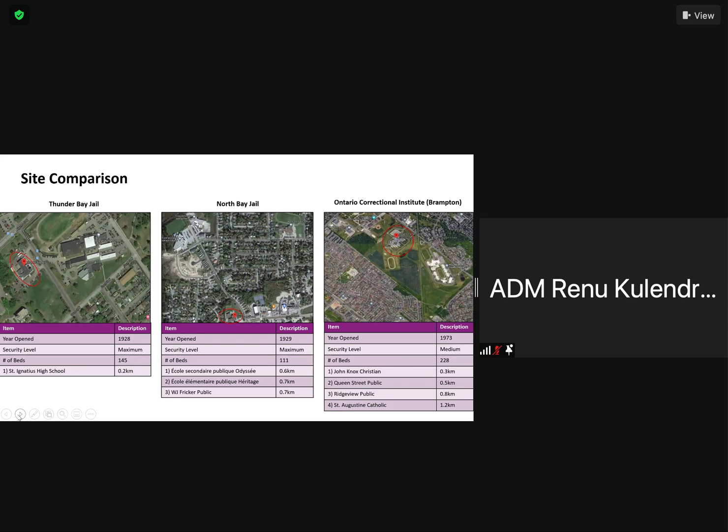The Queen Street Public School is half a kilometer away. The Ridgeview Public School is 0.8 kilometers away, and the Catholic school is just a little over a kilometer away. The one other point that I want to highlight here is that there is a youth facility in close proximity to all of these establishments that was recently built and opened in 2010.